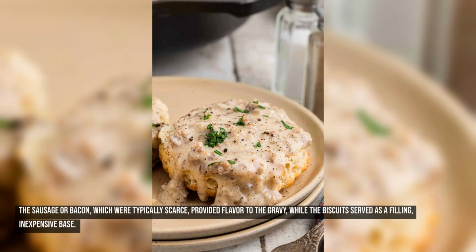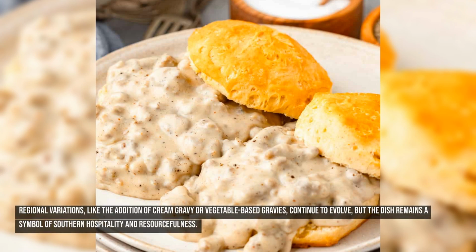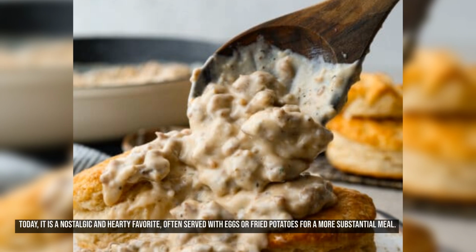The sausage or bacon, which were typically scarce, provided flavor to the gravy, while the biscuits served as a filling, inexpensive base. Regional variations, like the addition of cream gravy or vegetable-based gravies, continue to evolve, but the dish remains a symbol of Southern hospitality and resourcefulness. Today, it is a nostalgic and hearty favorite, often served with eggs or fried potatoes for a more substantial meal.